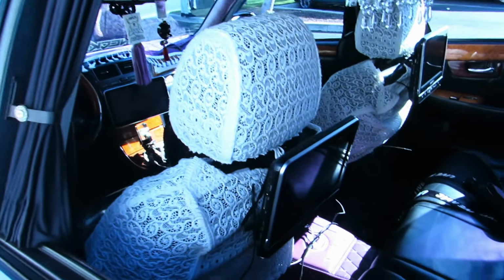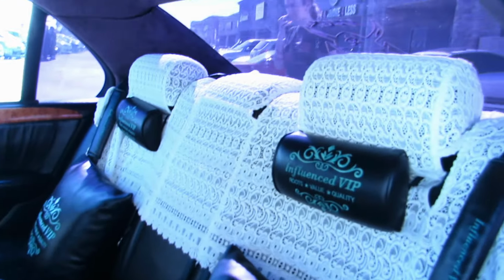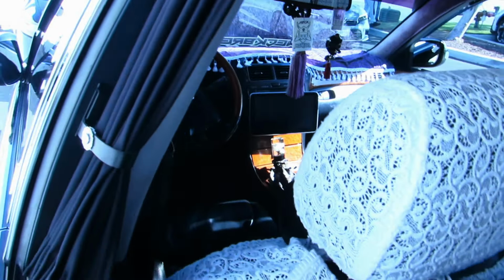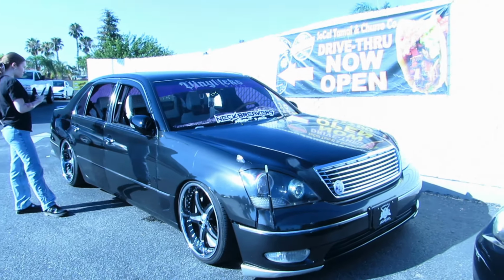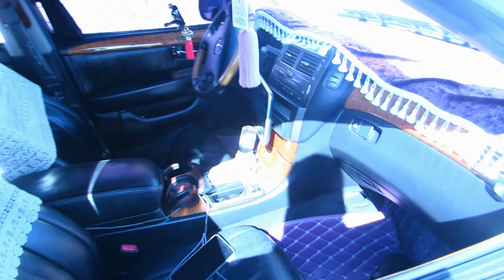Dang. Could watch something back here. All VIP. Got the chandelier. Pretty clean, pretty clean. Purple tint. Damn. That's the interior from the front too. Thing's sick. Alright, I'm just gonna end it there.